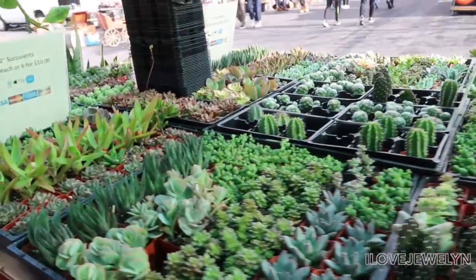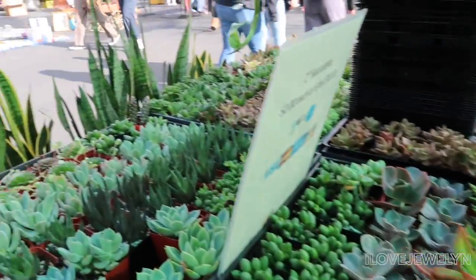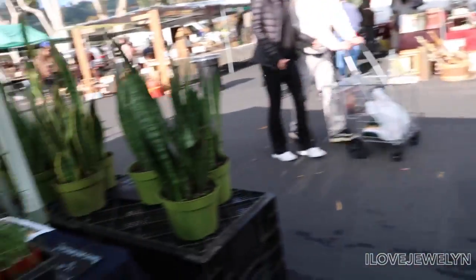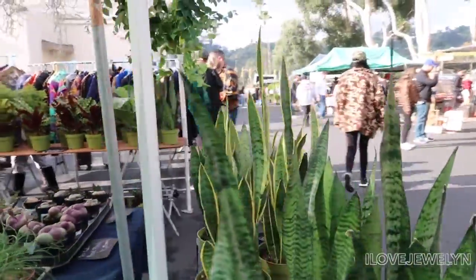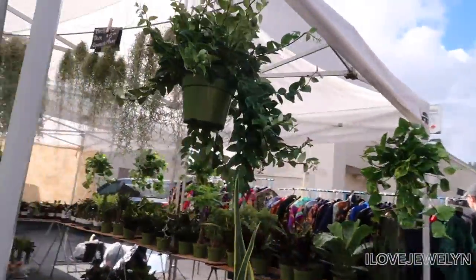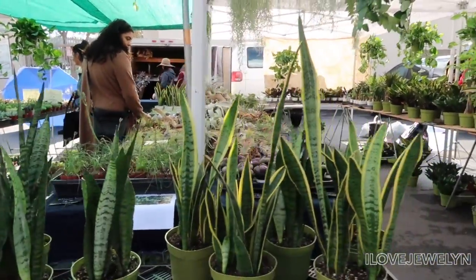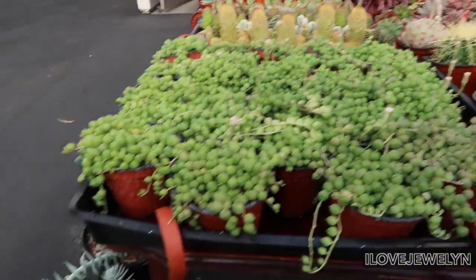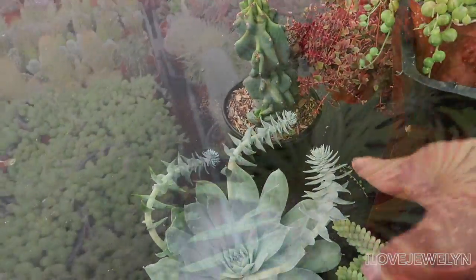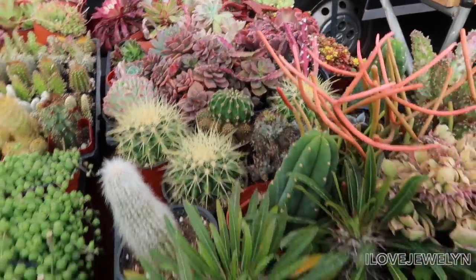I'm not really a fan of small babies because I have so many. But interesting to see. This is kind of the plant I was thinking for that little basket spot. I know, but they have bigger ones. Whoa, look at the way how that's growing. They got Rhipsalis, one of my favorites there.